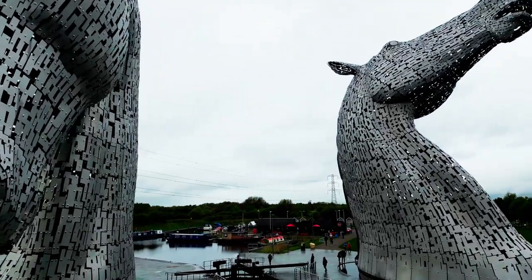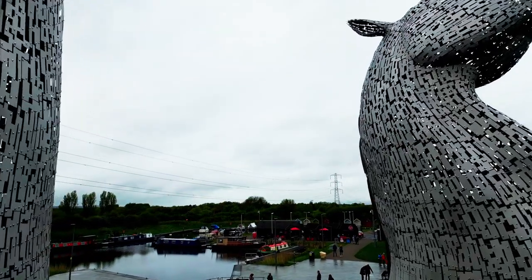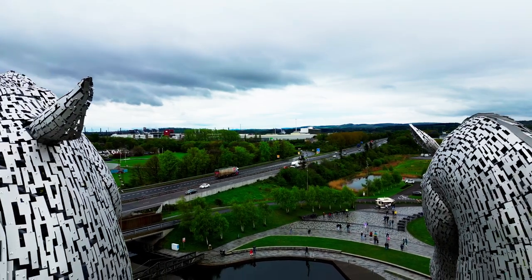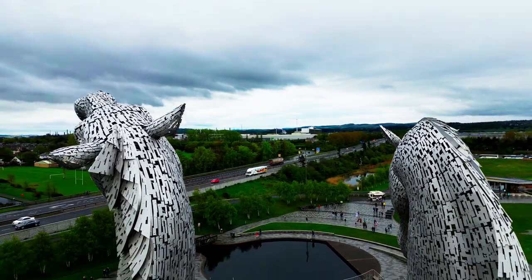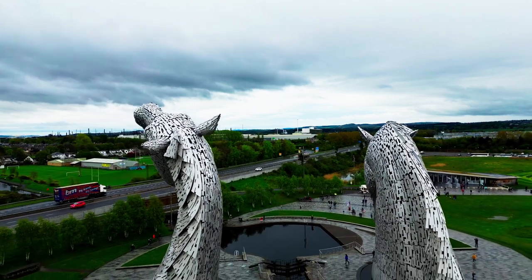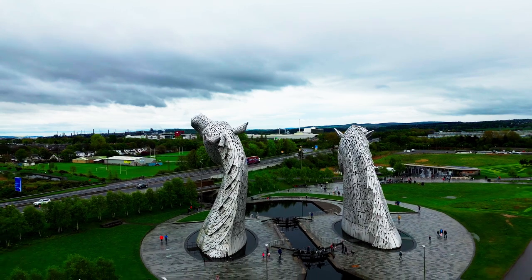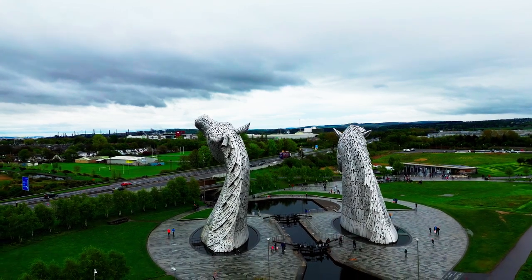The Kelpies represent the lineage of the heavy horse of Scottish industry and economy, pulling the wagons, ploughs, barges and coal ships. And the name Kelpies reflects the mythological transforming beast that possessed the strength and endurance of 100 horses.